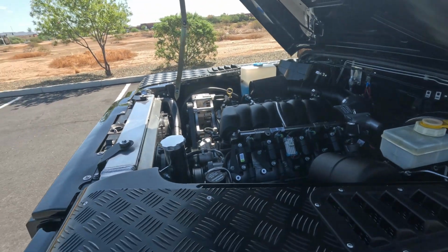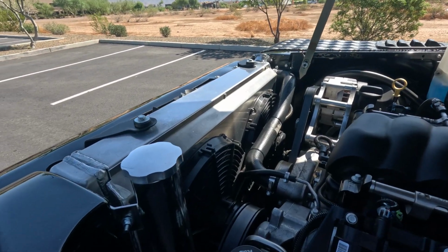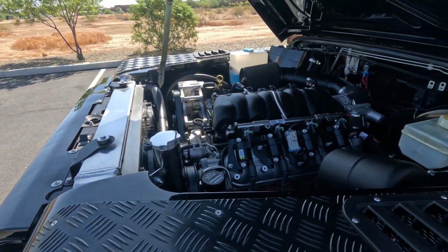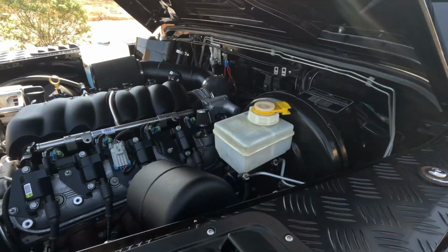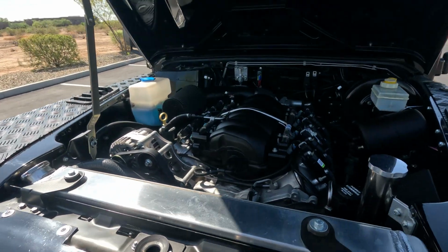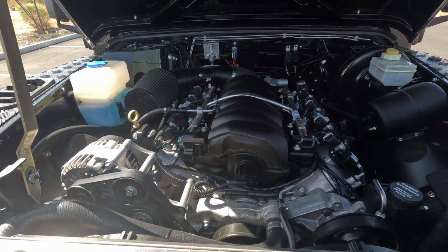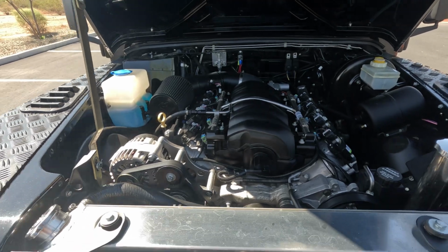For example, if we take a look at the front here, you can see this aluminum radiator, which has these massive electric fans. Note the power steering, alternator, there's air conditioning, and even this massive brake booster over here for those Wilwood disc brakes. So this thing has clearly been upgraded to handle all the power and stop as it needs to, but this engine will get you anywhere you need to go, whether it's uphill or even off-road, and it has a very, very healthy idle. Take a listen.